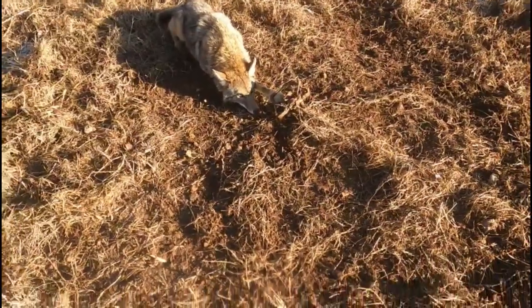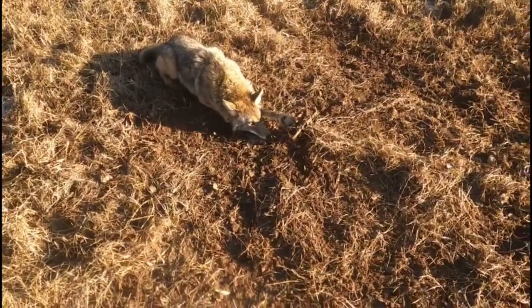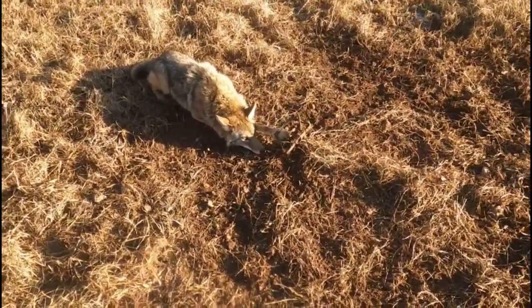He's a pretty decent coyote, a little dark colored. When you're going to sell coyotes, you don't want them that dark, but I'll get this going here, and I have some more traps to run. May have another one, who knows, we'll see.